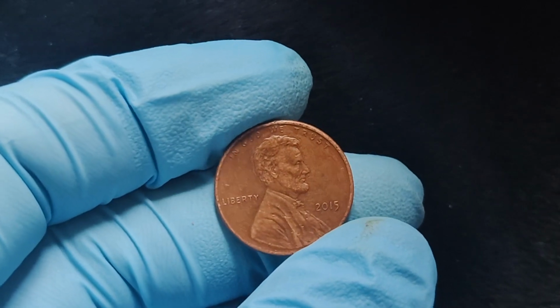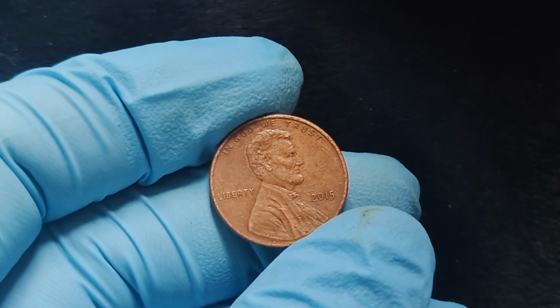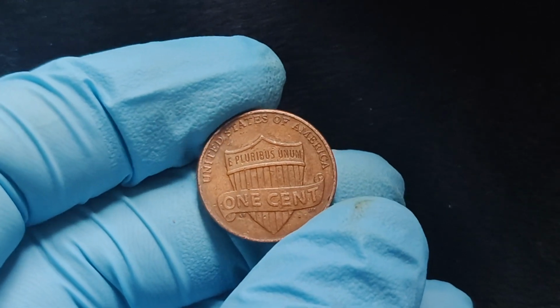Today, we're diving into a fascinating coin, the 2015 no-mint mark Lincoln penny, and trust me, it's got quite the story. So grab your magnifying glasses and let's get into it.